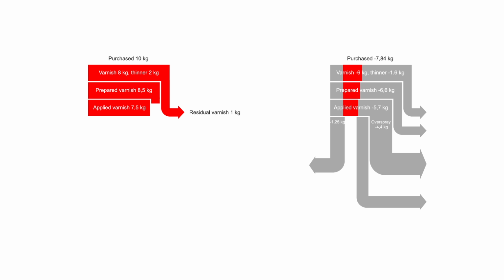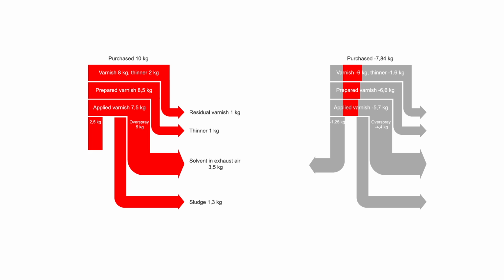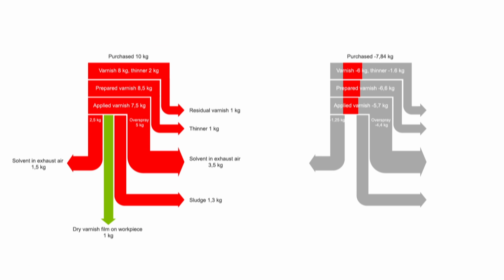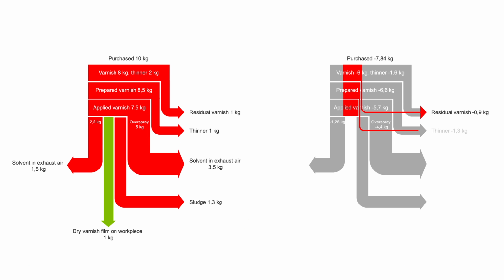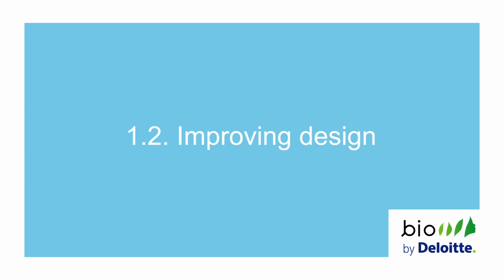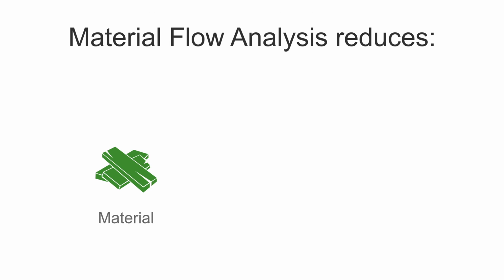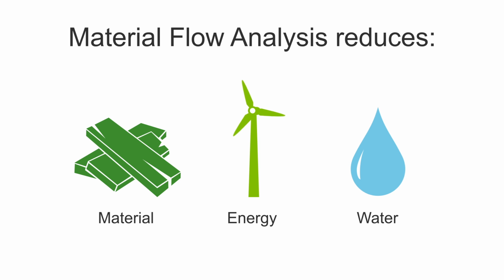The left side shows the flow of paint before the analysis. The red arrows show how much is wasted or lost in emissions. Out of 10 kilos of paint purchased, only 1 kilo remains on the car. The right side illustrates how much of this can be spared. If you reduce losses within the paint's preparation and application, and if you limit overspray, you will only need to buy 3.2 kilos of paint instead of 10. Material flow analysis is a good way to reduce material, energy, and water consumption.